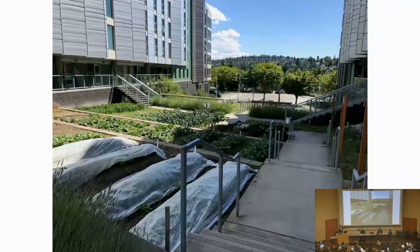This is an awesome way to make use of land that otherwise would be pretty marginal, right? There's not a lot that happens in this space between the buildings. It'd be better if we could think about growing it in other places that are a little bit sunnier as well, some of those lower levels. But we need to start thinking more creatively about where and how can we change where we grow?